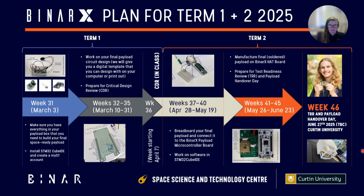So payloads that aren't ready for handover and that don't pass testing by this day won't be eligible to go to space because we do need to start integrating them into our CubeSat. So we really need you guys to work, and we are here to support you to get you there. We have a lot of confidence in you doing it. You've learned so much, but just, please get in touch if you're struggling.